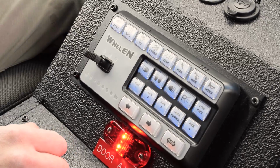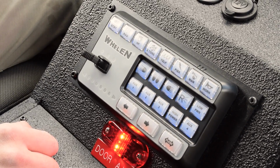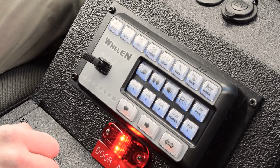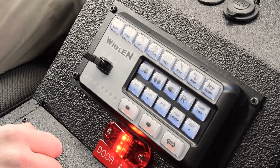The other nice thing that we're doing as well with those Ions in the back of the truck is the center two are red marker lights as well. So when the truck just has its marker lights on, it gives us our upper center marker lights, which is a nice function that we can add.